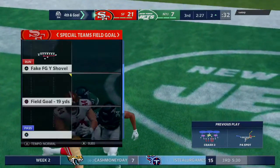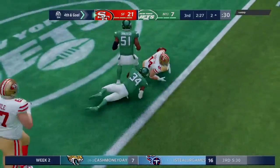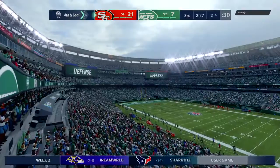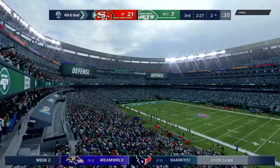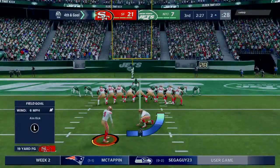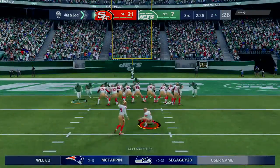Well, I think they threw it with the idea that if they didn't get it, they would go for it on 4th and goal. So they've got another play in their pocket. They're going to have to call it right now. No, field goal here. So Garoppolo off. Coming on is the veteran Robbie Gould for the 49er field goal.